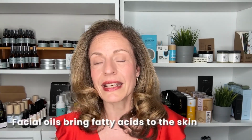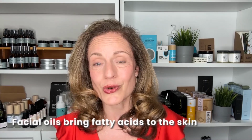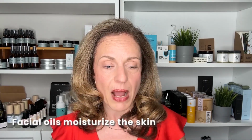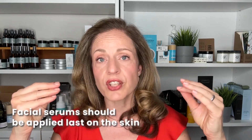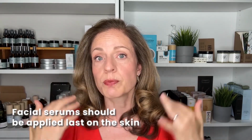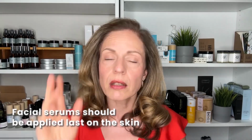Those are the ones that deliver the essential fatty acids to your skin. They are fantastic for nourishing. They are beautiful moisturizers. You could use a facial oil instead of a moisturizer. They are a little bit of a heavier treatment, and they would probably go last on your skin unless you're doing SPF after that, okay?